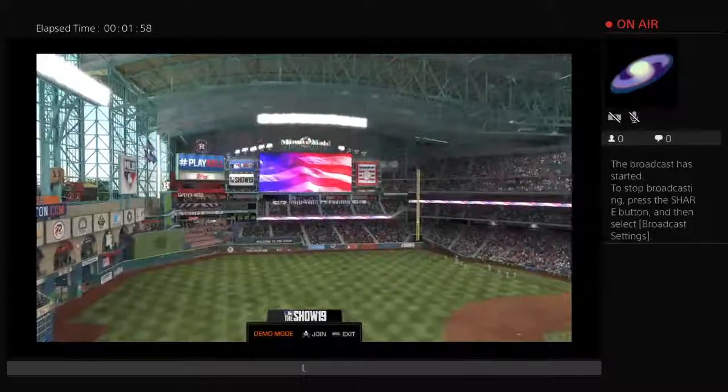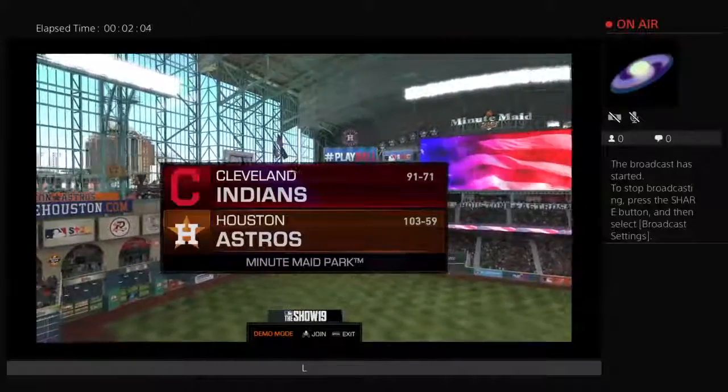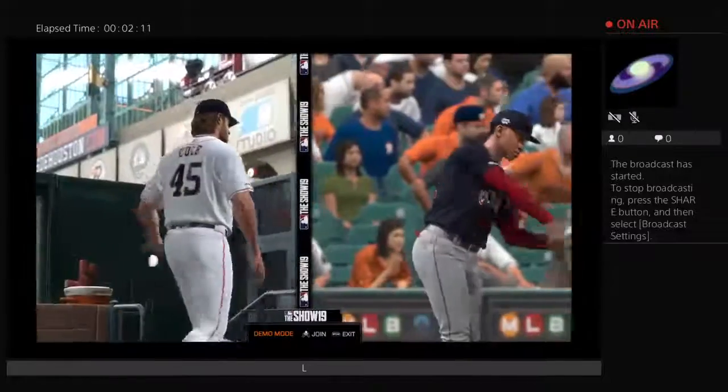Getting ready for baseball under the roof in Houston. A good one on tap for you this afternoon between the Cleveland Indians and the Houston Astros. It's going to be fun marveling at two of the best in the game, and it's next on MLB Network.